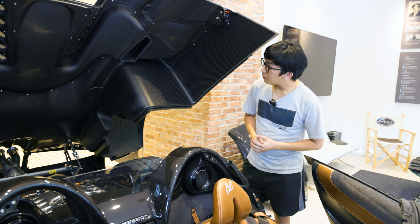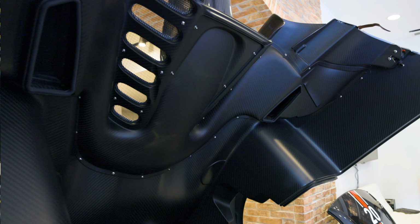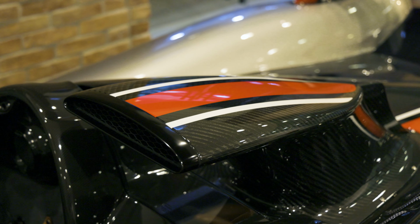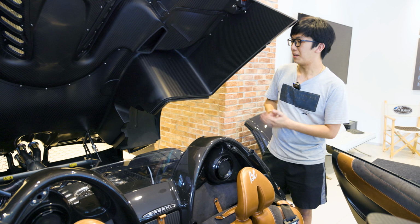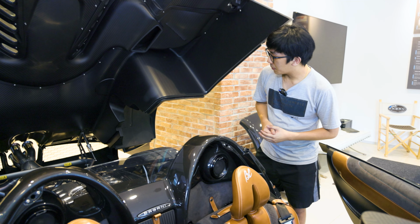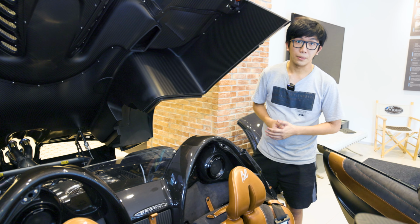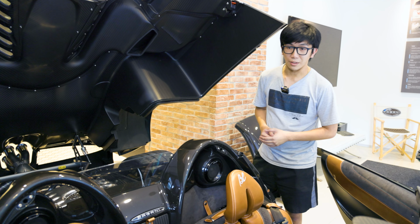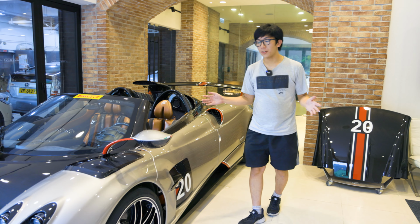But overall that's pretty much it. And oh yeah, it has a carbon fiber intake here, and different kinds of carbon fiber materials, and a massive engine. And yeah, you can basically see all the components under the car, and yeah, really amazing stuff here. So this is pretty much it.